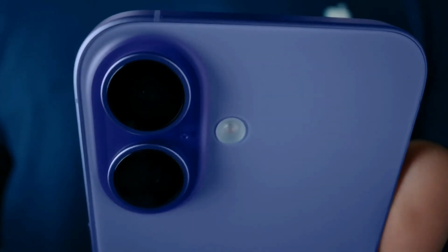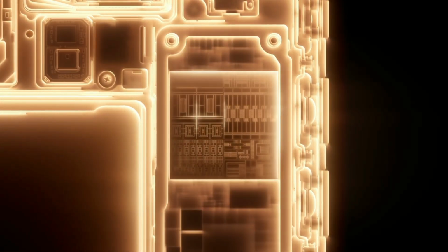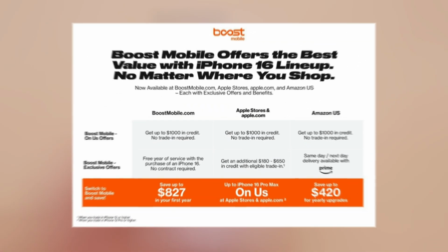Plus, if you're feeling a bit more fancy, you can get $25 off their $50 per month unlimited plus or $60 per month unlimited premium plans. And guess what? No trade-in or minimum number of lines is required. This could save you up to $827 over the year compared to other carriers.